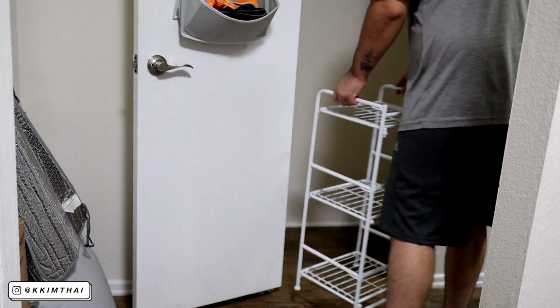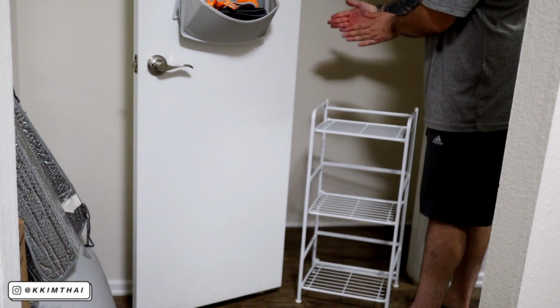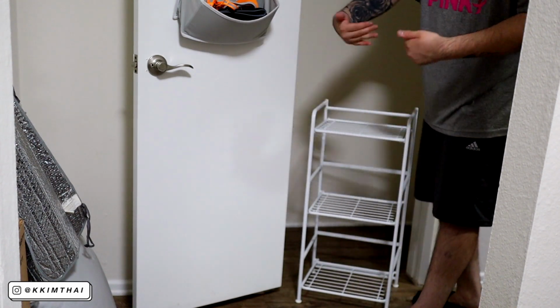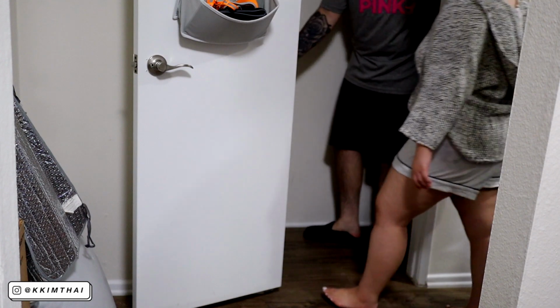So I'm thinking about having the rack on the bottom left, baby. Like facing this way? Like this way? Let me see. Like this. Oh, that's nice too.